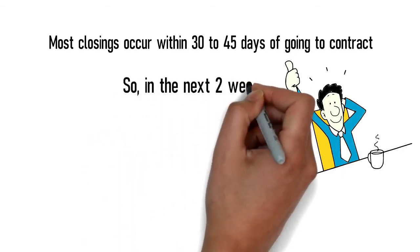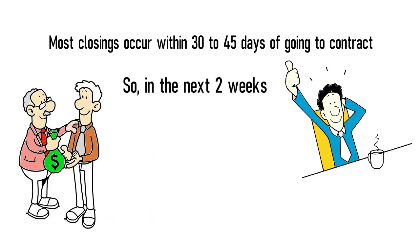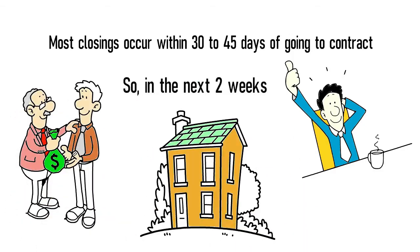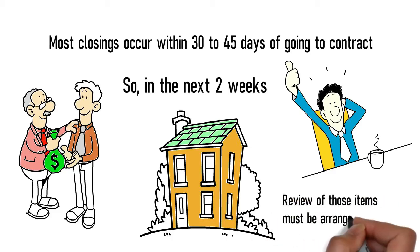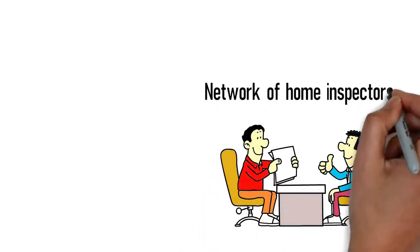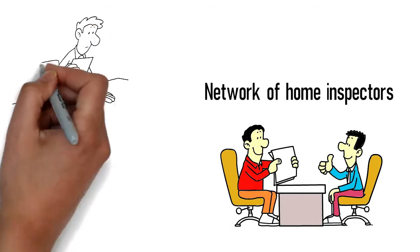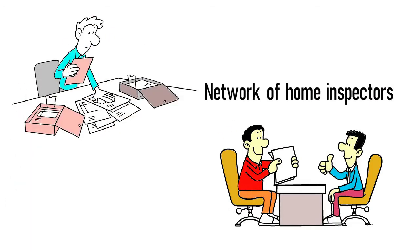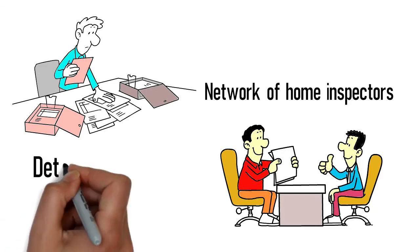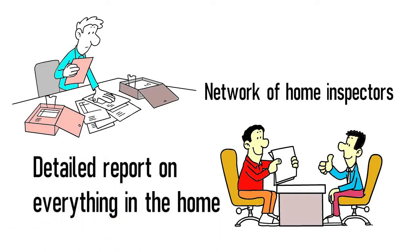So, in the next 2 weeks following the accepted offer by the seller, we need to move quickly and arrange to have a home inspector come out and inspect the home. If there are specialty items you would like inspected, review of those items must be arranged as well. We will help guide you on this and have a network of home inspectors that are fantastic at what they do. Our office will help arrange an inspection and let them in. At the close of the inspection, they provide us both with a detailed report on everything in the home. At this point, it's best to schedule any additional or specialty inspections.